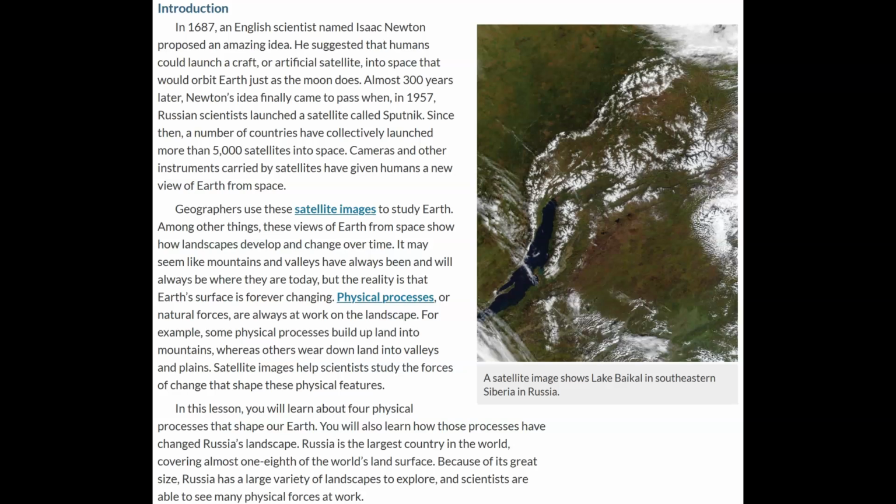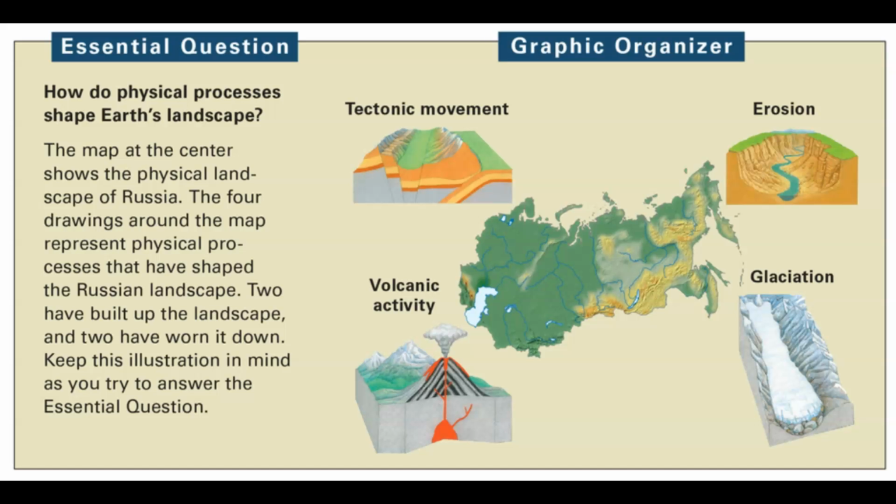Russia is the largest country in the world, covering almost 1/8 of the world's land surface. Because of its great size, Russia has a large variety of landscapes to explore, and scientists are able to see how many physical forces are at work. The essential question for this chapter is, how do physical processes shape Earth's landscape?